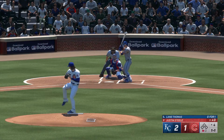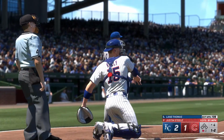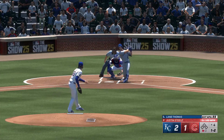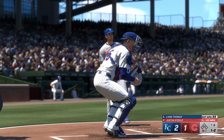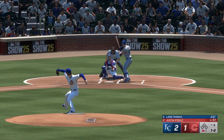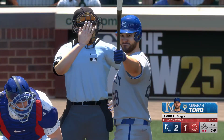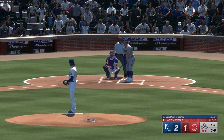One down, base is empty. Foul ball. And a foul ball, he stays alive. Caught him looking for the K. Two down, base is empty. And to the plate for Kansas City, Abraham Toro, a switch hitter batting right.